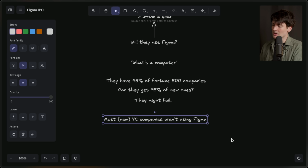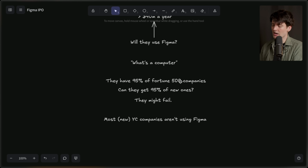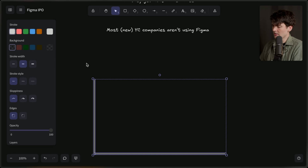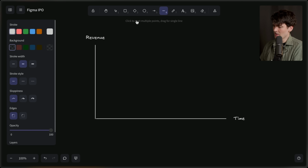And if these companies keep succeeding and get to a certain point, they will affect the value of the Fortune 500. These top 500 companies will be worth less if there are thousands of these other companies that are worth more. That's why Figma has to IPO now. There are different trajectories that they can go on. If this is like the chart of Figma's revenue over time, it's been a pretty wild ride for them. They have a really good curve.